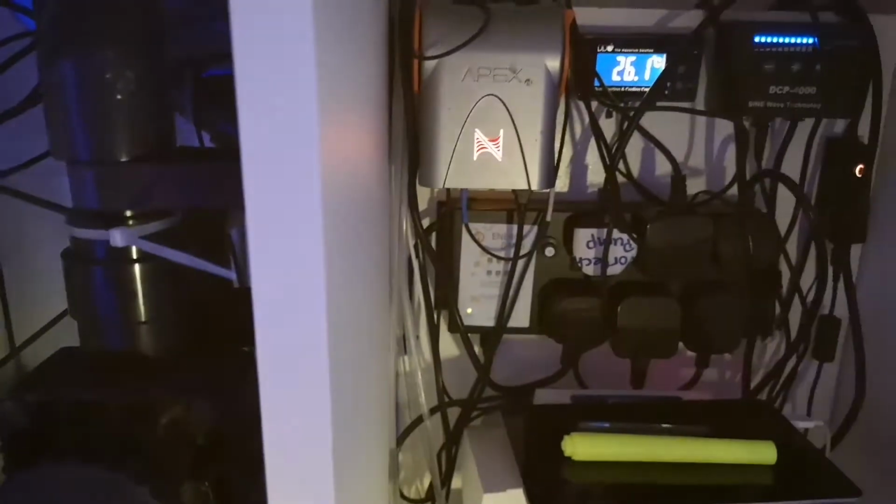But the Apex, absolutely love that. I'm going to be adding on to that because I go away next year, so I'm hoping I'm going to be putting leak detection sensors on it.